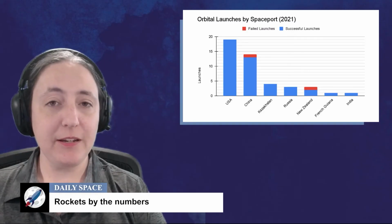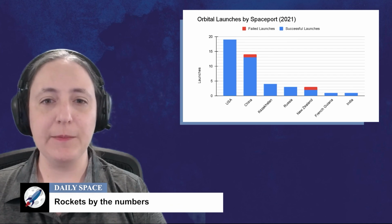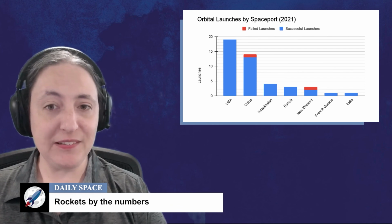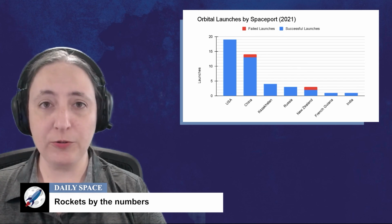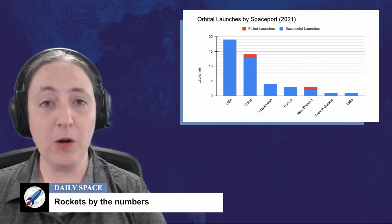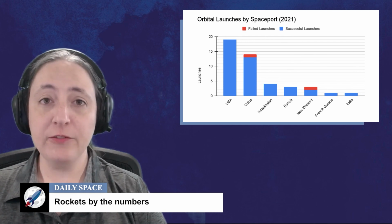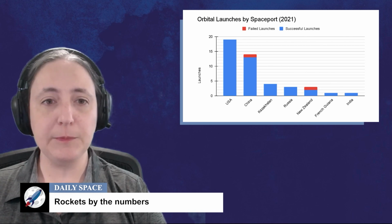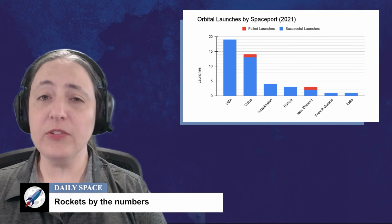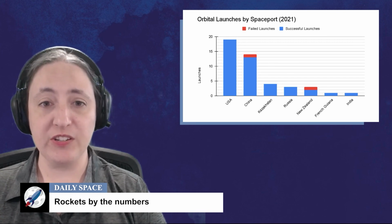To wrap things up, here's a running tally of a few spaceflight statistics for the current year. There are currently 6 toilets in space, 3 installed on the International Space Station, 1 on the Crew Dragon, 1 on the Soyuz, and 1 on the Chinese Space Station. There have been 45 total orbital launch attempts so far this year, including 2 failures. 1,046 satellites have been put into orbit from those launches.